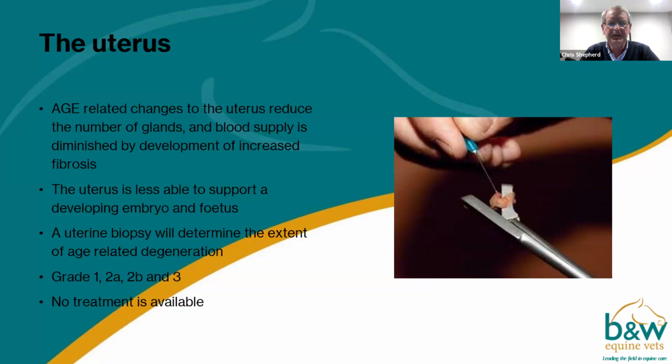If we want to determine the extent of age-related degeneration, we have the option of taking a uterine biopsy and sending it off to the lab, and they'll grade the likelihood of that mare getting pregnant and carrying a pregnancy to term. There's not much we can do, if anything, about age-related uterine degeneration, but we need to be aware of it, so we can give a realistic breeding prognosis. Next slide, please.